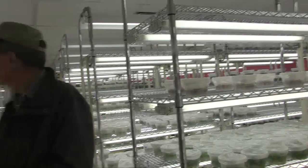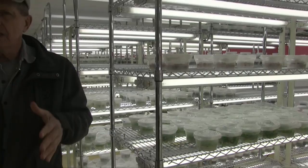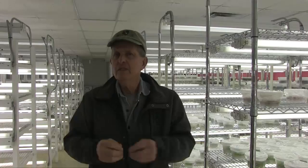And in the growth room, there's the lights to have 16-hour days, because strawberries and raspberries are all long day plants. They grow the best on 16-hour days. So there's automatic lights that turn the lights on and shut the lights off. So it's dark for 8 hours, but it's light for 16 hours.